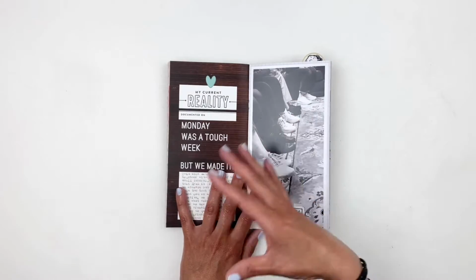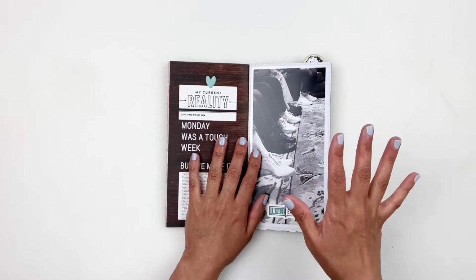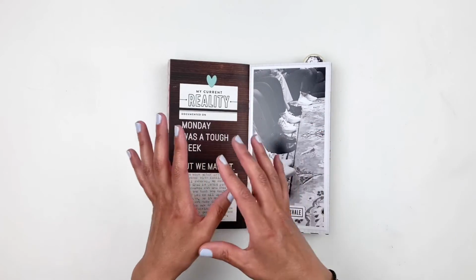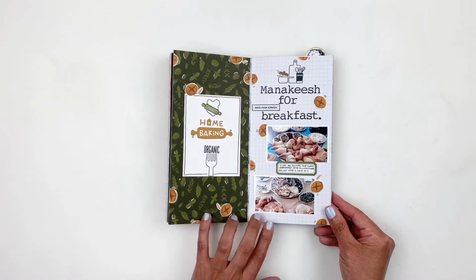So I redid the same photo because I think the second time around we were just so down. I didn't take any pictures or anything like that. So I used the same photo, but I'm talking about a different story, if that makes sense. It was a tough week, but we made it. I do have a process video for this one as well.